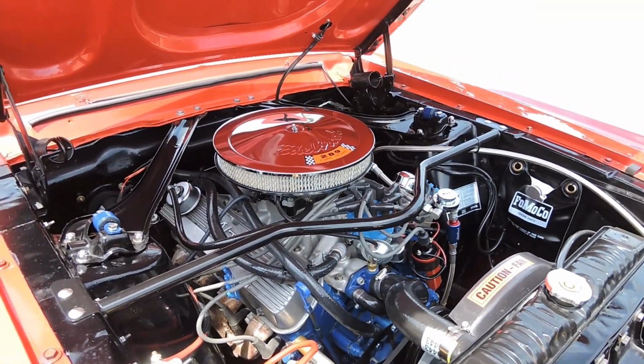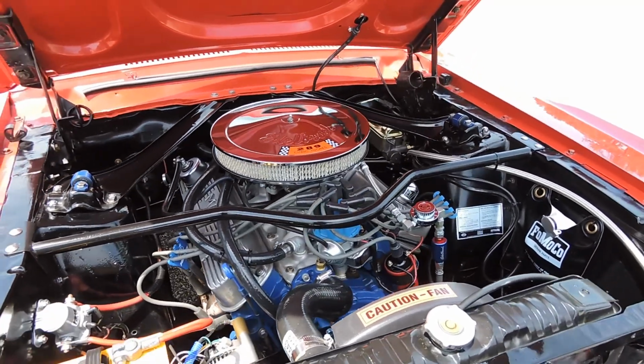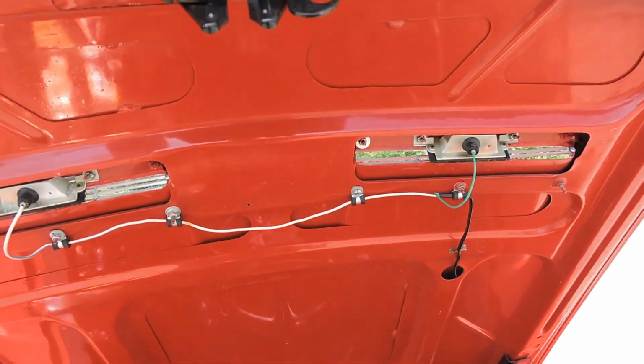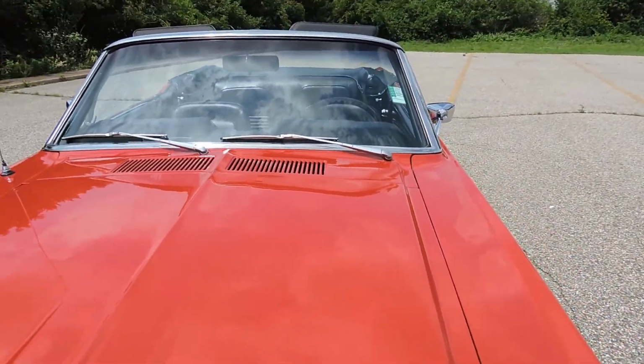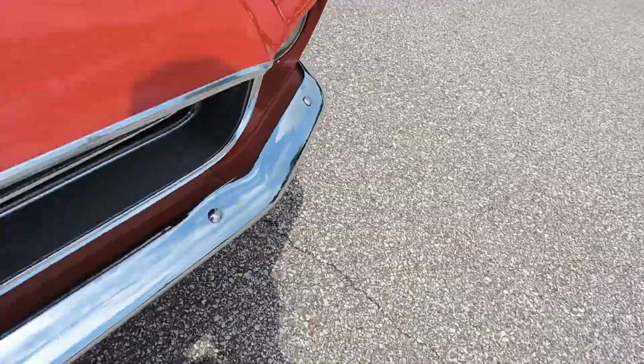Engine runs super smooth. It's got a 4-barrel and Edelbrock intake on it. Does have the deluxe hood, and the bottom of the hood's painted just as nice as the rest of the body. Shut the hood a little better here. There we go.